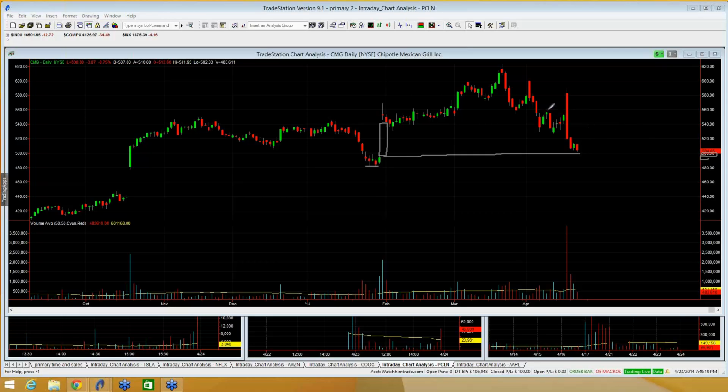Ultimately, though, Chipotle will need to get back above the 550 to 560 range, as that was where it was going into its earnings report. So if you do get a bounce here, I would short Chipotle if you see it stalling out anywhere between this range, 520 and 540. That would represent a lower high to me and set up a test back down on 500.